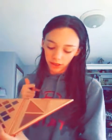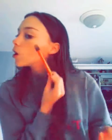So we're just taking that and just dabbing it right there. Next is highlight. I'm actually taking this foundation brush. It's just like this pointed foundation brush, and there's two different colors. There's like more of this summery warm tone of highlight, and then there's this white kind of moonlight one. So I'm just gonna take the lighter one and go right on my cheekbones.